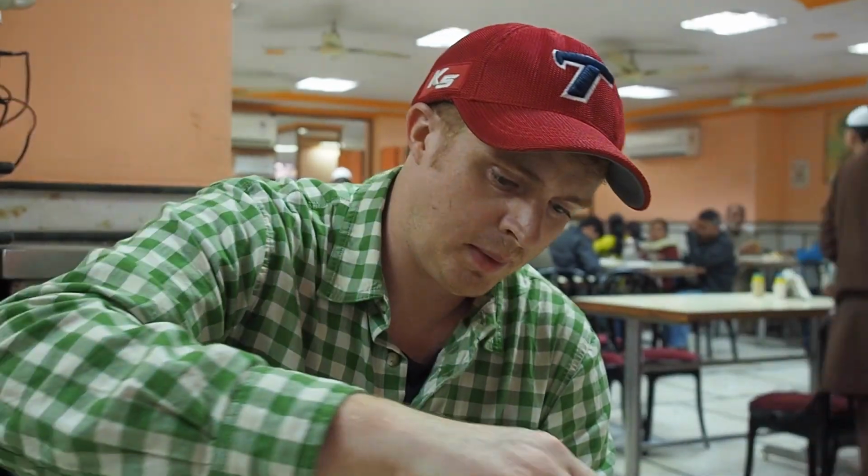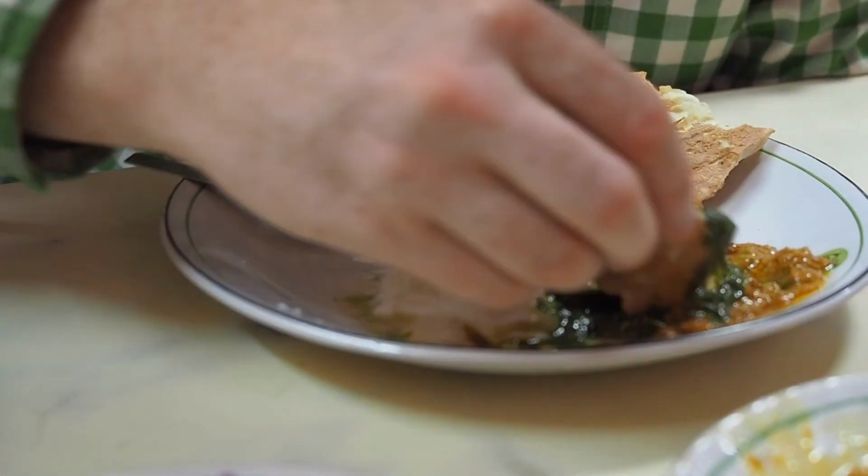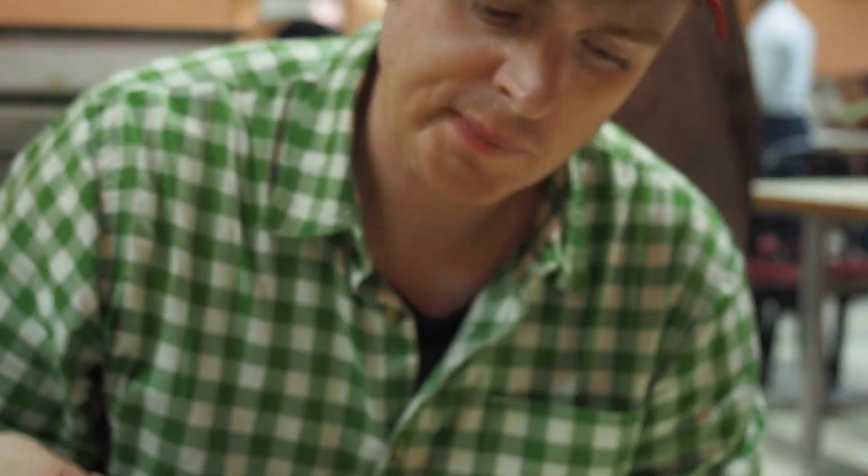Very puffy. I'm looking forward to putting the spreads on. So my turn for a bite. I'm just going to try to get a little bit of everything. Lots of palak paneer, a bit of curd. That's fantastic. It's so good. Loving this meal. And everything's so cheap, so we're going to be feasting for a while.